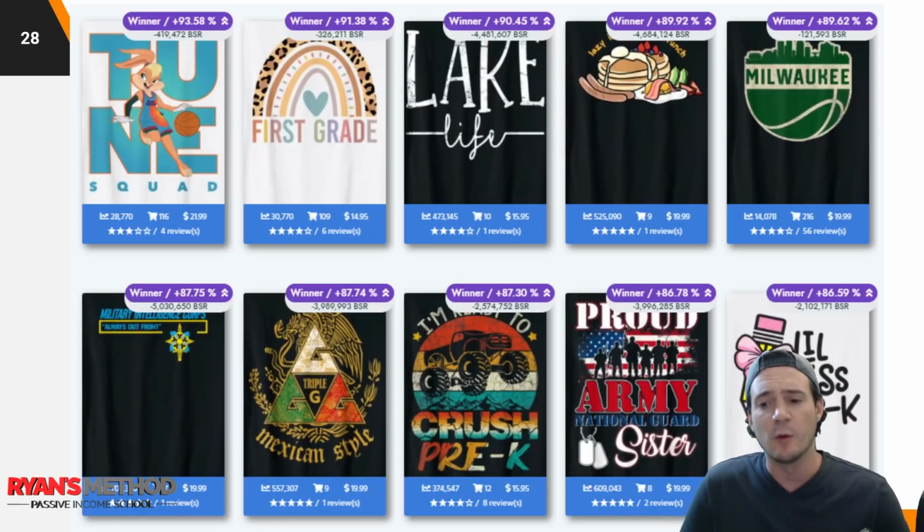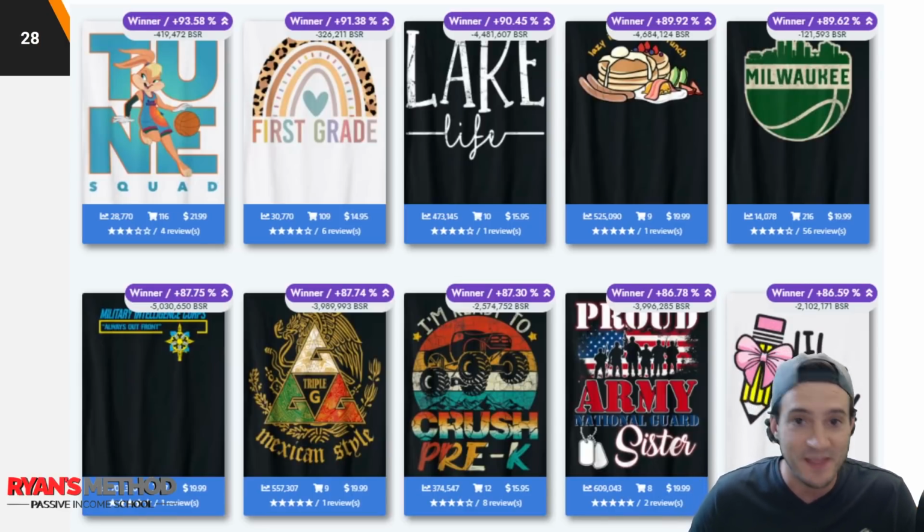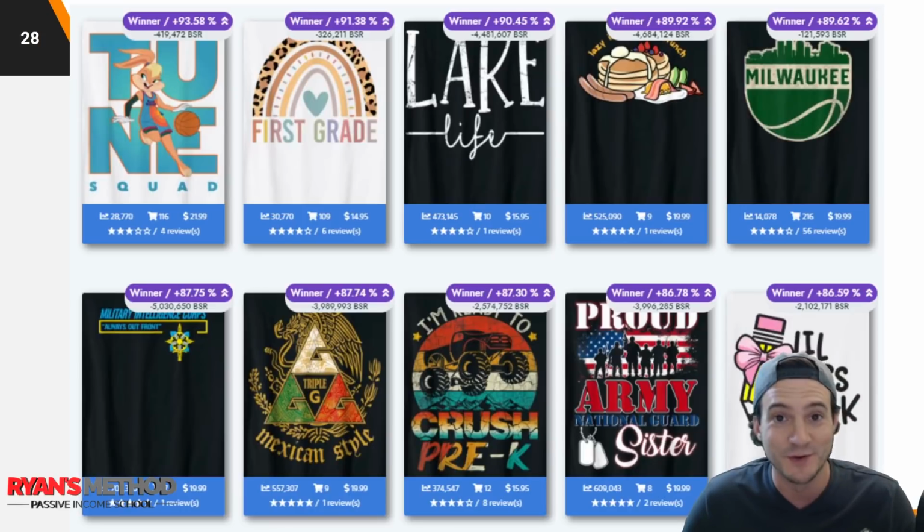One thing I'd like to mention is that I didn't vet these. I just screenshotted them. So some of them, like the Toon Squad shirt, are definitely protected. And if you try to upload anything related to Space Jam, you're definitely going to lose your account. So don't do that.